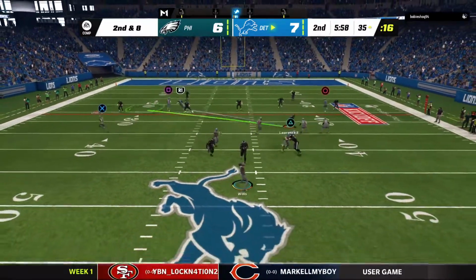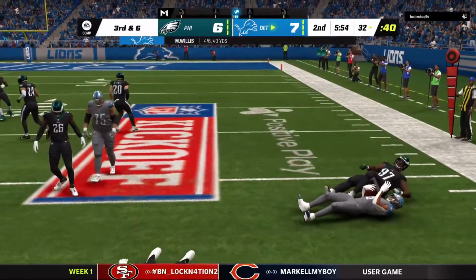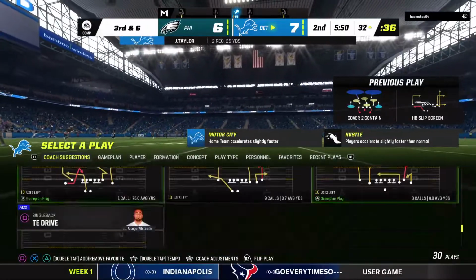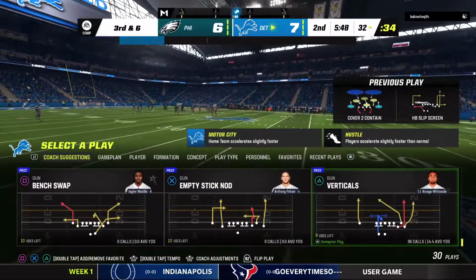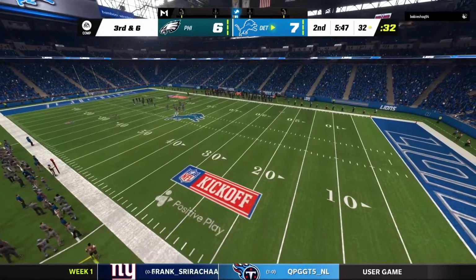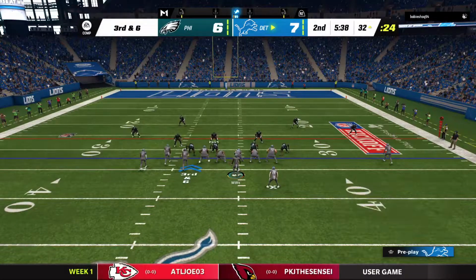Here's Willis. They'll set up the screen to Taylor. And they're going to work this down to about the 32-yard line. Good reactions there defensively. That screen was a little slow in developing, and they shut that one down with little gain. Got to get to the 26 for a first.